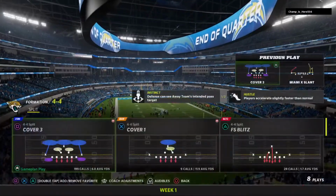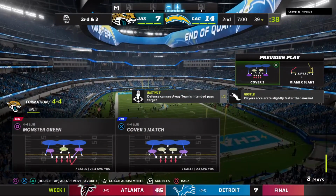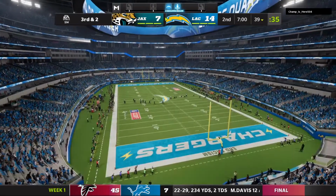Through one quarter, 14-7 our score. Chargers 14, Jaguars 7.